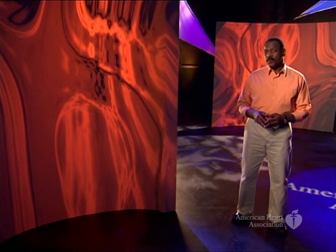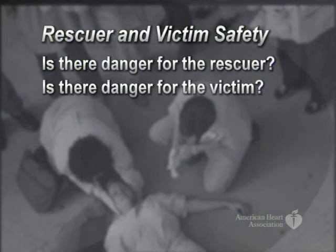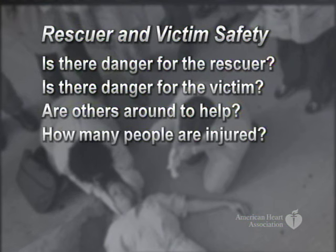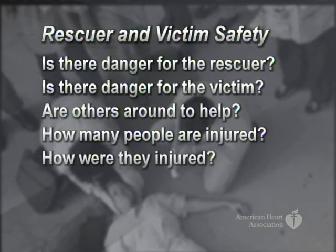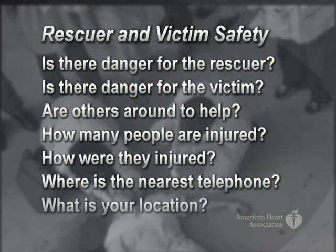When you look around, check for these things. Is there danger for you? Is there danger for the victim? Are others around to help? How many people are injured? How were they injured? Where's the nearest phone? What is your location?